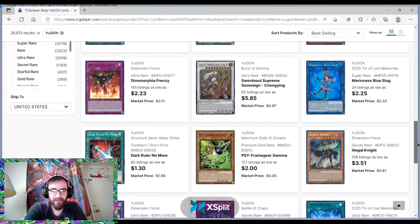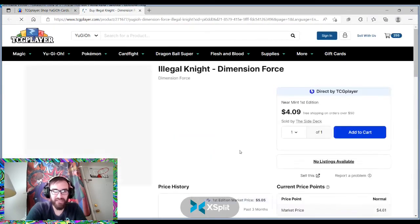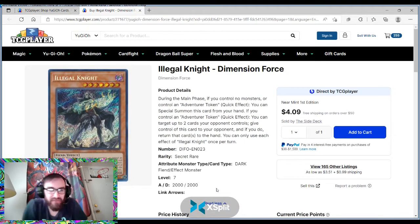Cyframe Gear Gamma. Doing Cyframe Gamma. Who is this? Look at that in a second. Illegal Knight. What does this guy do? During the main phase, if you control no monsters or you control an Adventure Token, you can Special Summon this card from your hand. If you control an Adventure Token, you can target 2 cards your opponent controls. Give control to this card. If you return those cards to your hand.